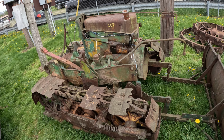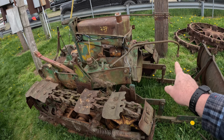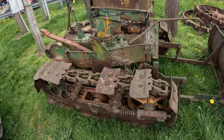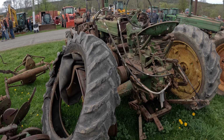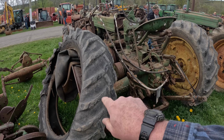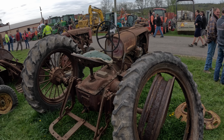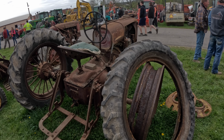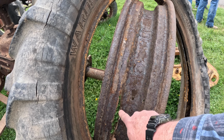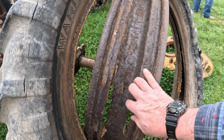Cool little John Deere crawler. Some assembly required. It's missing its engine. It's missing some cleats. Just really interesting. This one suffered a minor mishap on the way to the auction. That can be fixed. This old F12 must have been driving down the road next to the John Deere because he had the opposite tire go. I find these rims work better with some ventilation in them.